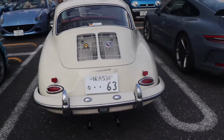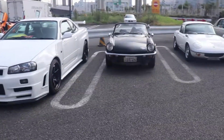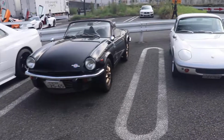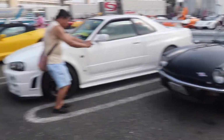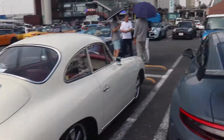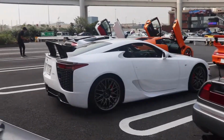Not gonna spoil it yet, but yeah, got the Porsche gang, Corvette, Triumph Spitfire. Nice. Tiny, but nice. Kind of the regular gang, Corvette. What else? Yeah, let's keep looking. This is a reason to come to Daikoku.